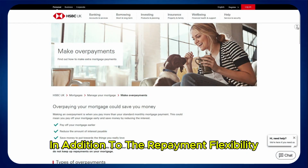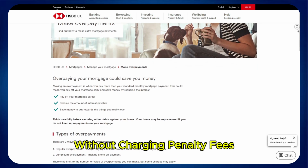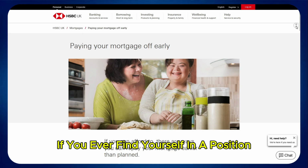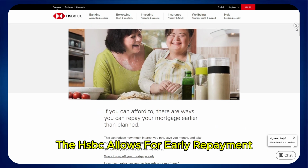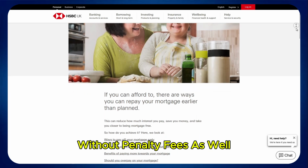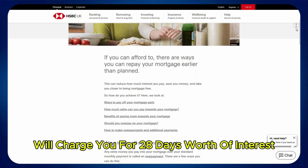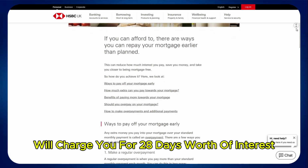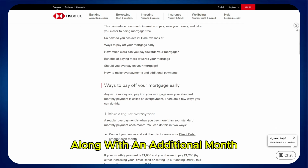In addition to the repayment flexibility, HSBC also allows for overpayments without charging penalty fees. If you ever find yourself in a position where you want to pay off your loan early, HSBC allows for early repayment without penalty fees as well. However, you should be aware that HSBC will charge you for 28 days' worth of interest from the day after you request to pay off the loan, along with an additional month.